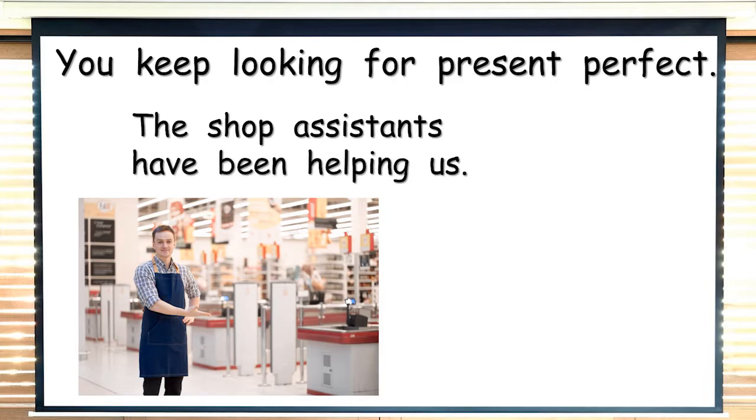Here's our first shop assistant. Now, in the weeks before today, the shop assistants have been helping us. Sometimes we don't really need very much help. Maybe we know what we want to buy and we know where it is. And then shopping is really easy. But very often we need help.